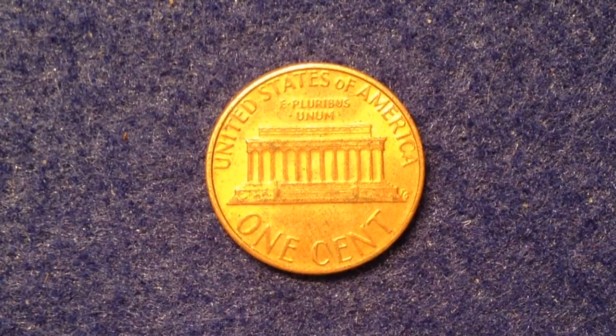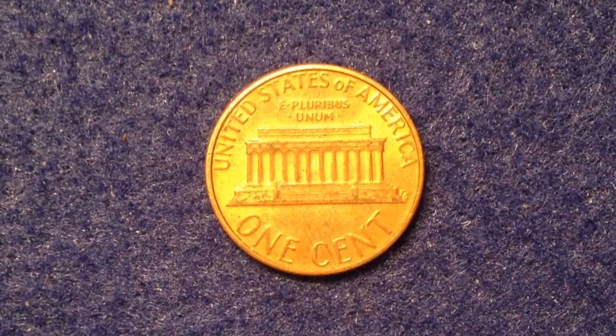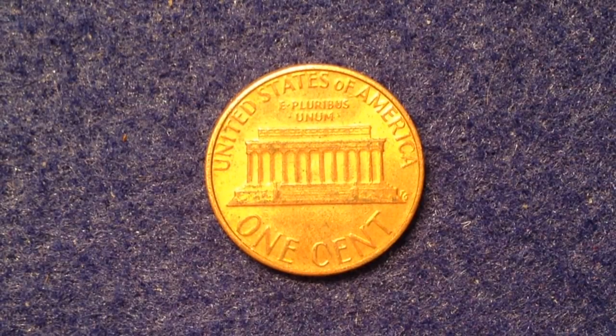Okay, so the mint switched over from striking copper alloy to copper-plated zinc planchets sometime in mid-1982, making it even more confusing as to why they wouldn't just wait till the end of the year. This was done as a cost-saving measure. The copper alloy planchets were too expensive to strike, and the mint was losing money.